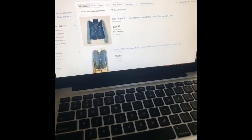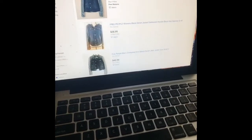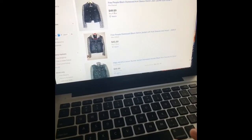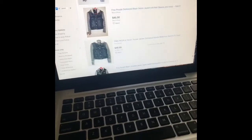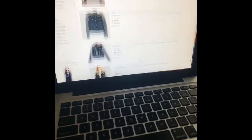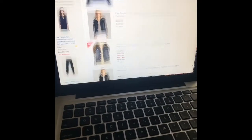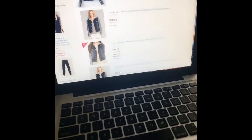Mine is a size small. So there's one for 25. That's a medium. Here's a medium for 38. Small. Okay, so that is my comparable. 50, it's for sale. That's my competition there. A small for 48, okay. A small for 50 plus shipping. Here's a small for 30. Oh, that's killing me. Okay. So it seems like 30 might be the price to beat.